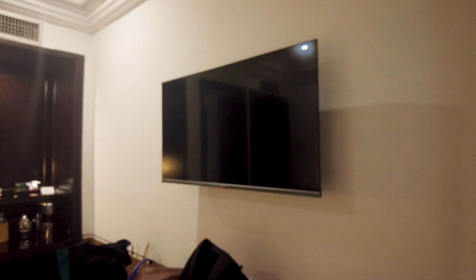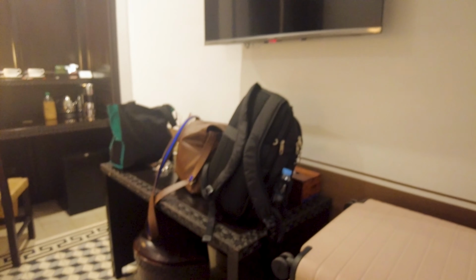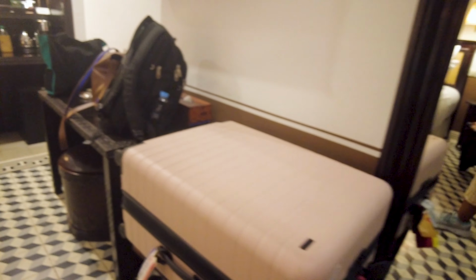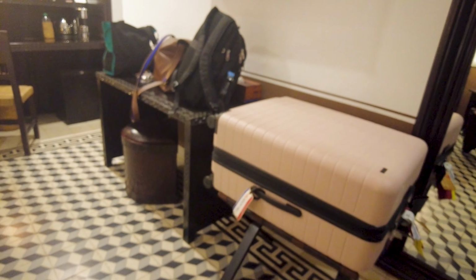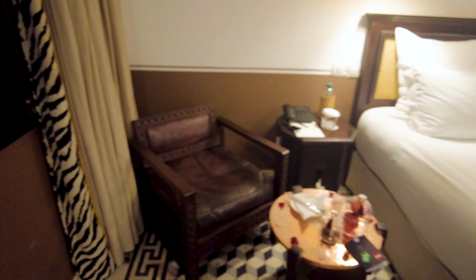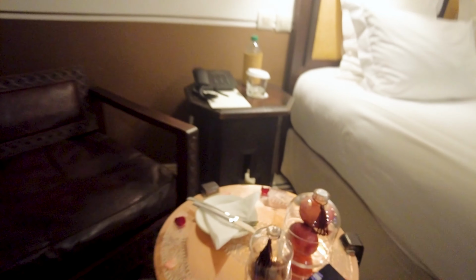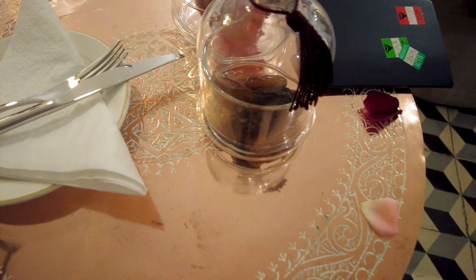And there's a TV. The Riad that we stayed in Marrakesh did not have a TV. There's a desk, so that's lovely. There is a luggage rack. I'm not big with luggage racks because, you know, bugs and stuff like that, but yeah, we gotta do what we gotta do. There is a nice eating area here with a table to eat on. It has some nice details, rose petals, which are nice. We have some decor here or something. I don't know what's in here.